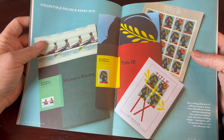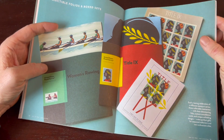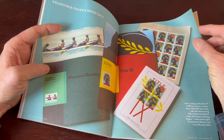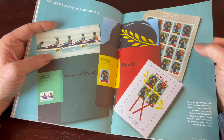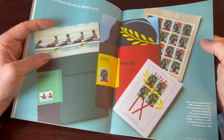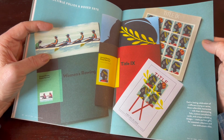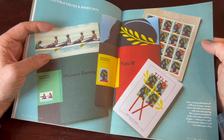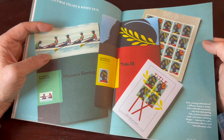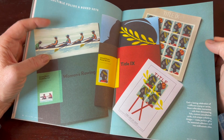Collectible folios and box sets. This one is Women's Rowing. This one is Title IX. Each a lasting celebration of a different stamp or series. These collectible mementos, with their shimmering foils, custom cancellation cards, and unique unfolding designs, make perfect gifts for seasoned collectors and new enthusiasts alike.